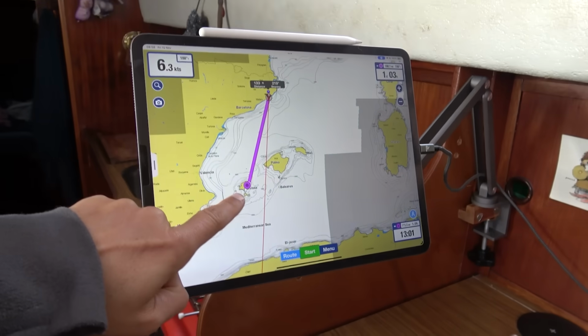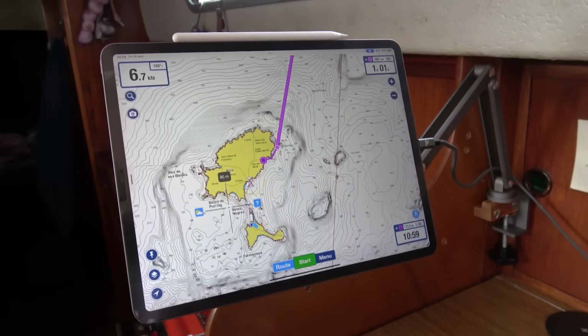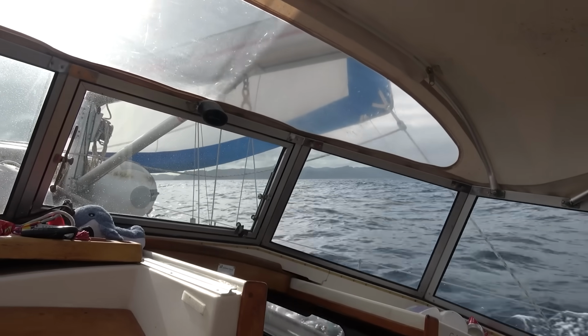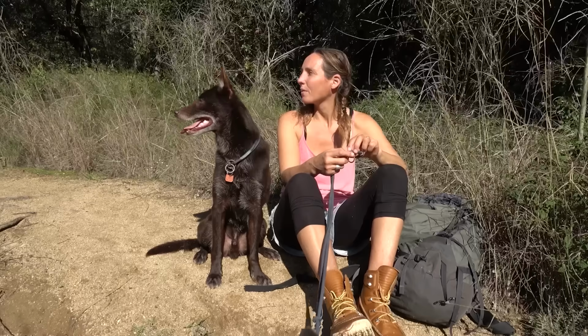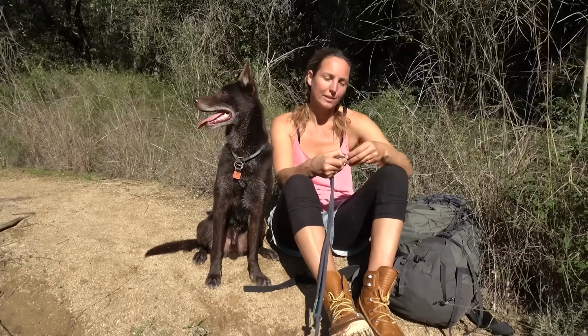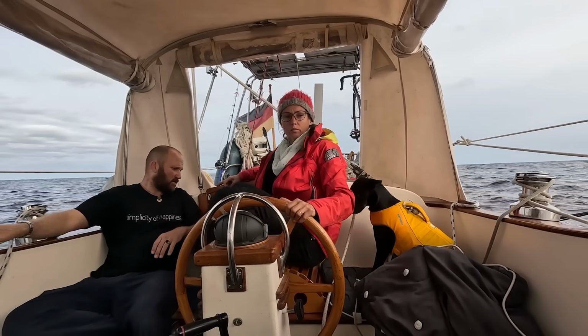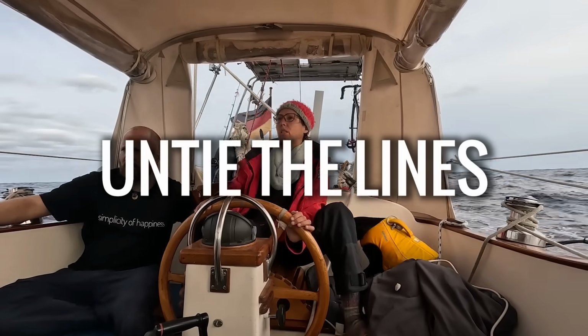And if the weather stays as forecasted, then we're probably going to do a 2-night passage over to the Balearic Islands, to Ibiza. And then there's going to be another shit show of weather going on, a longer one. That's why we decided that we wanted to go to a different place. So we have a change of scenery for the next shitty weather to pass by. But more about that next time.